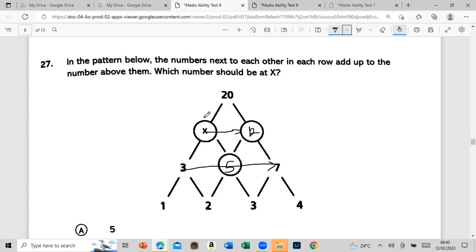So this should be 8. 8 and 12, 20. Boom, boom. Yo, that question is sick, I love it. I love it, guys. Absolutely love this question.